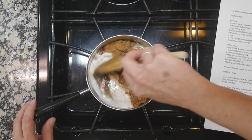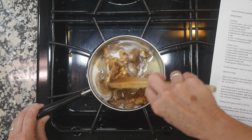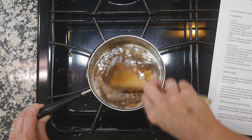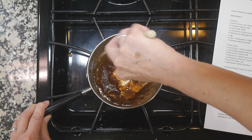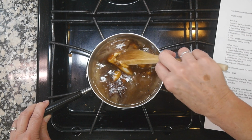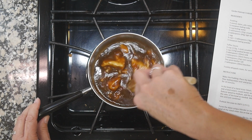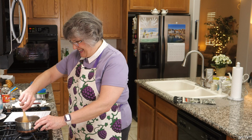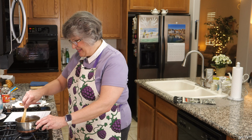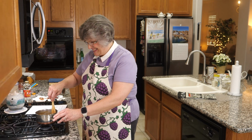Now I am to bring this to a boil, and then we're going to boil and thicken it for 3 minutes to make the greatest toffee ever. Ooh, look at this already. It's looking good. I'm a caramel nut. Caramel, toffee, all the same thing. So very excited about this. All right, let me come back to you after we've got it boiling and thickened.